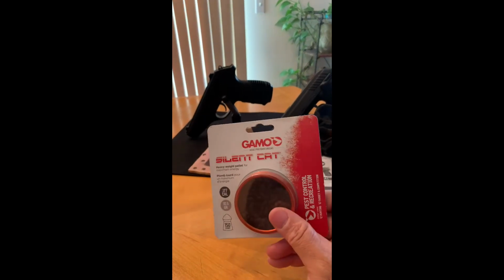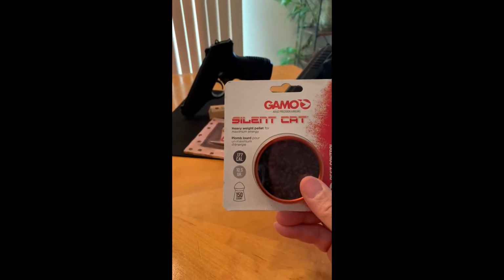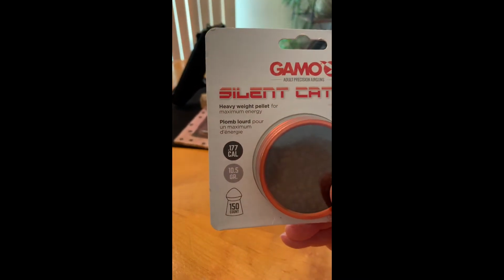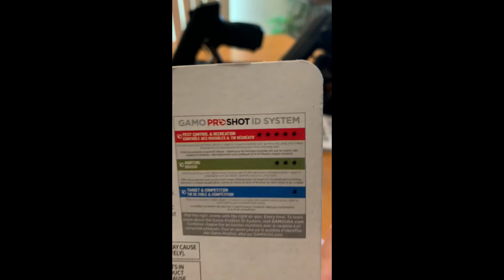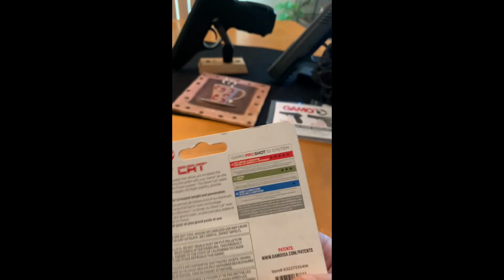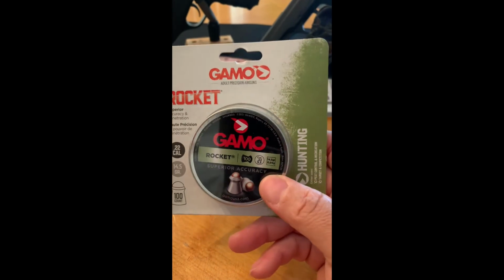So these are Gamo pellets that I purchased for the guns. And this one is the Gamo Silent Cat heavyweight pellet for maximum energy, .177, 10.5 grain. And just like on the package for the guns, it shows you the types of things you can do with this one. They're marked. So as you can see, the package is red. The red coincides with what it says at the top, which is pest control. And this is another package, a package for hunting.